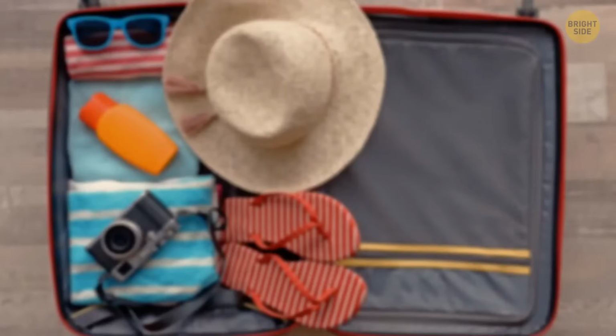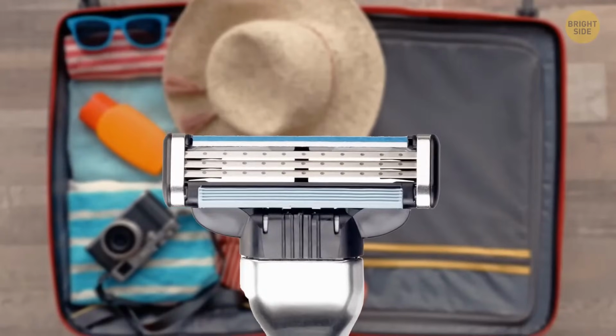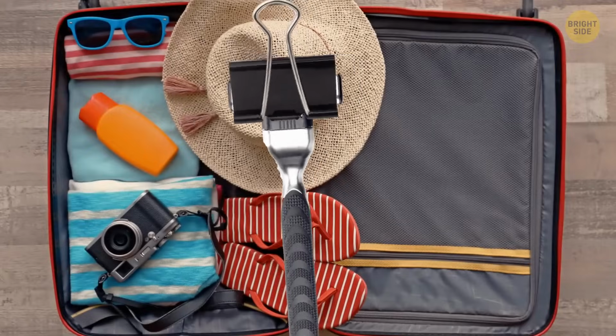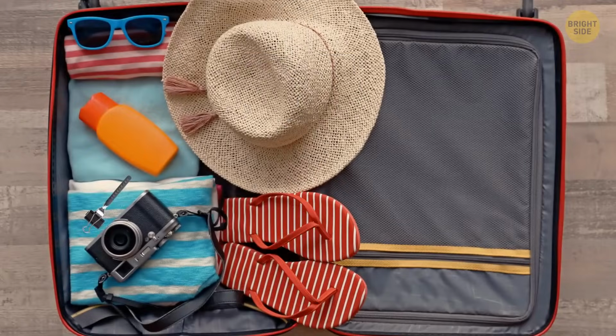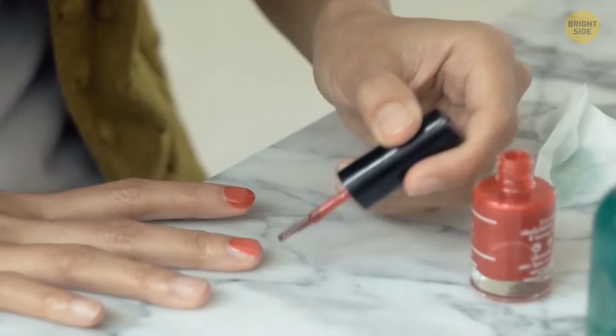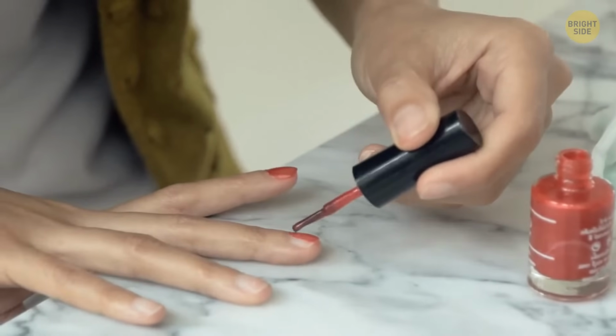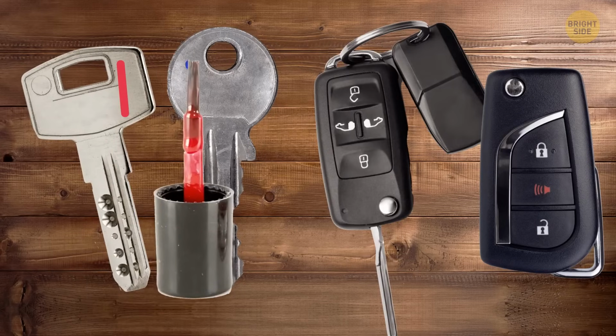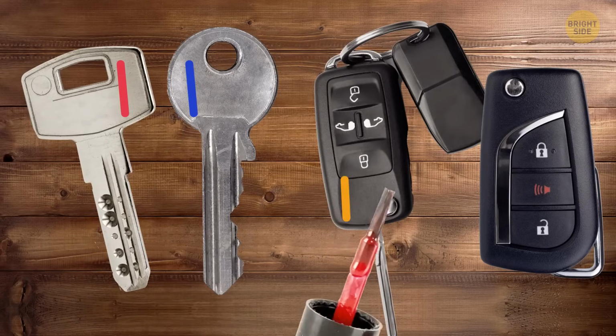If your razor doesn't have a plastic cap, just use a binder clip to cover it. And to protect the rest of your stuff if you're packing it with some sensitive items or materials. Nail polish is a simple yet effective way to differentiate your keys, especially if they're all similar.